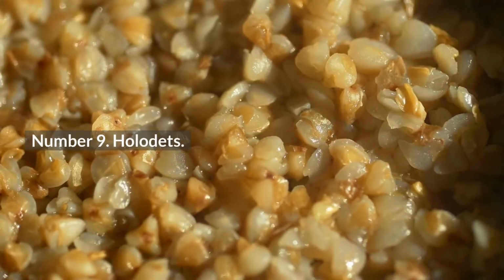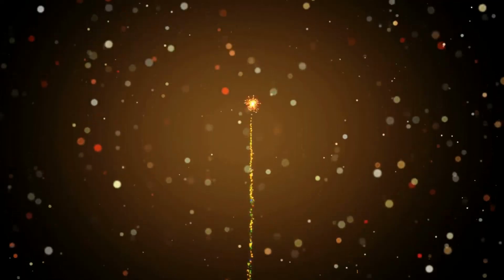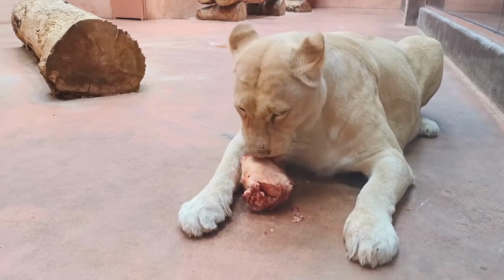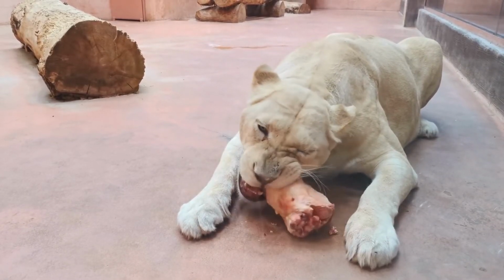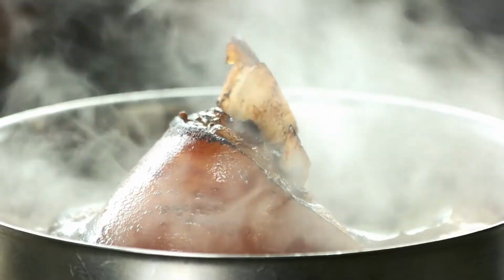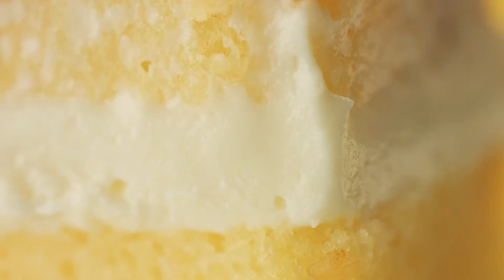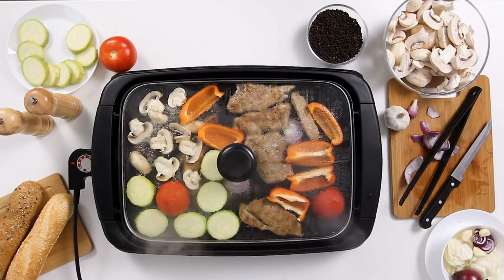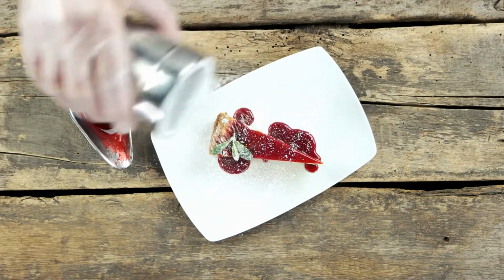Number 9. Holodets. Tourists are taken aback by this unusual dish. However, for Ukrainians, it is the centerpiece of every celebration. Holodets is formed of meat broth that has been frozen into a jelly-like consistency with meat bits inside. Pork leg is one of the primary ingredients in this type of aspic. To be more particular, the bottom section, which finishes in hooves. The smell of cooking pervades the apartment during the cooking process. However, the end effect is so fulfilling that it is well worth the effort.